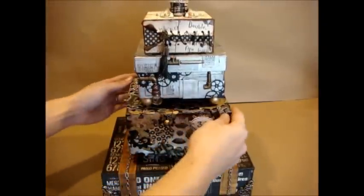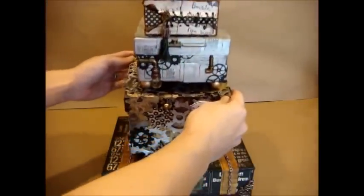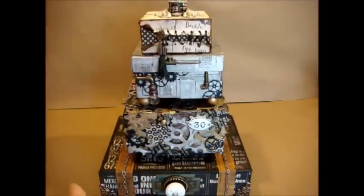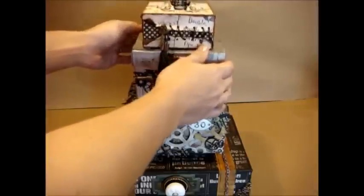Okay, so like I said, these are still boxes. They open up. I kept the inside plain. I just dry brushed them with gesso and then added some silver leafing and some gold leafing to go ahead and give it a really metallic look in there. So these do still open.